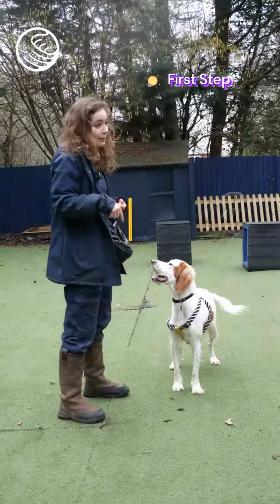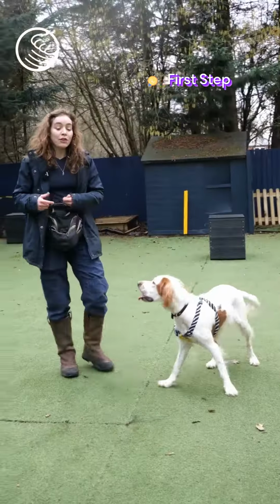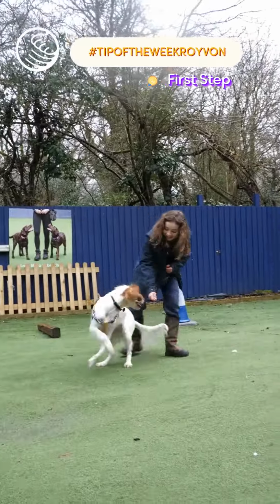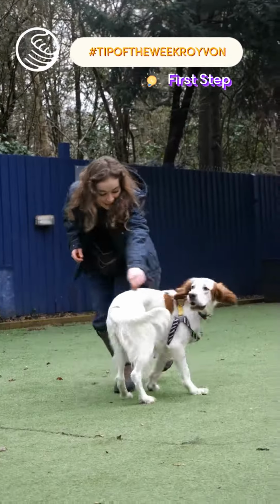So with Ruby, she's especially shy around roads, when big loud lorries go past, loud motorbikes. So if I see one of those coming up, I can do a little bit of spinning with her, because then she gets to do something that's fun while still recognizing that there's things going on behind her that she might not feel comfortable with.